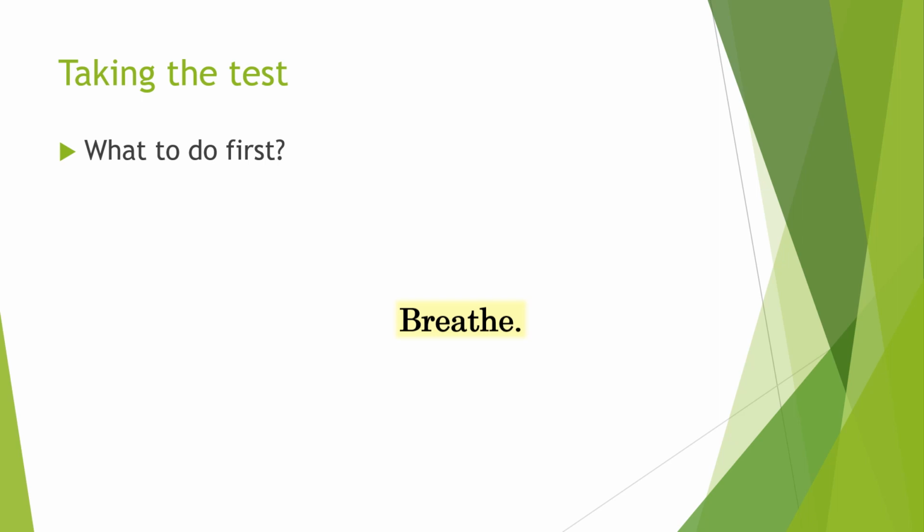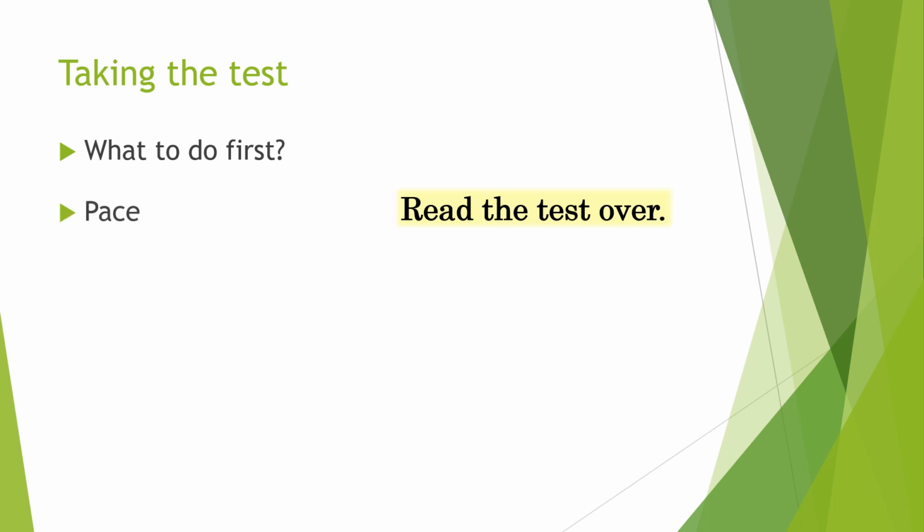Breathing is really important, so do that. All right. And like I said earlier, it's very important that you read over the exam first, because this is going to help you develop an approach regarding where you spend your time. This is so important that I included it in this slide, and I included it in the previous slide, and I'll probably say it again before we're done. So read the exam over. This will help you set your pace to ensure that you complete the exam within the allotted time, because you're going to know what you have to do.